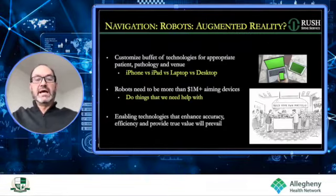So I think at the end of the day, navigation, robotics, augmented reality, where do they all fit? I think there's a buffet of technologies that we'll customize for the appropriate patient, for the appropriate pathology, and the appropriate venue. Much like there's a place for relatively simple iPhones versus iPads versus laptops versus desktops. And they're not mutually exclusive. I think we'll choose in which situation any one of these technologies provides the greatest value.